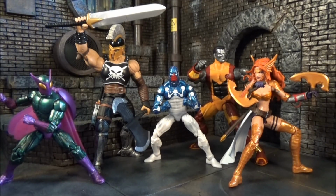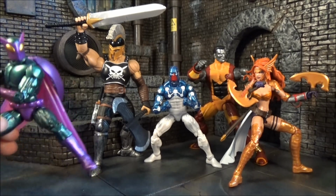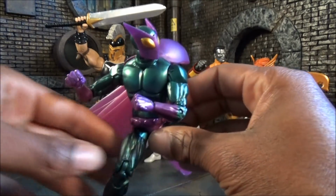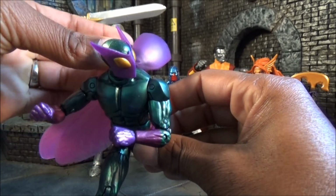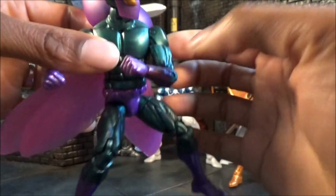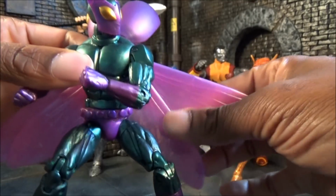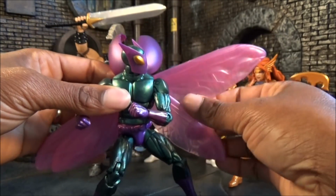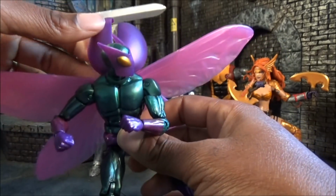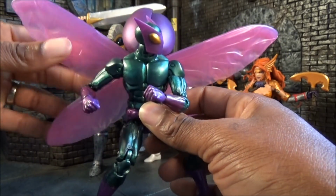Then to the far left, we have Beetle. I mean, this figure was also very well done, very posable. Love the way, you know, you can put the wings up, right? Well, not the wings, but this beetle shell. You know, this thing is actually articulated. You can put it up. You can raise his wings up, get him in various flying poses, so on and so forth. They just did a great job with it.